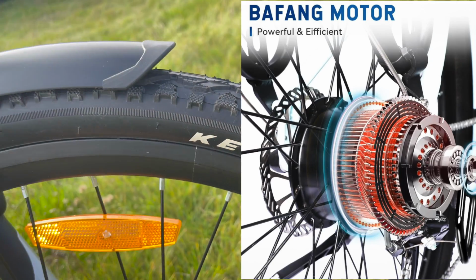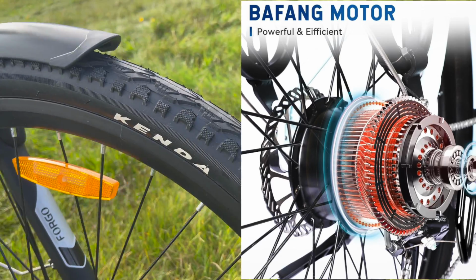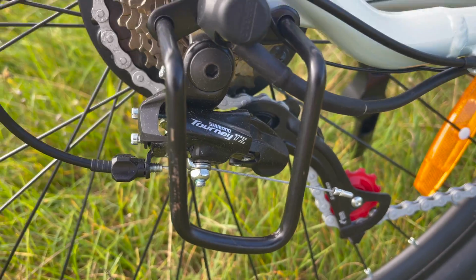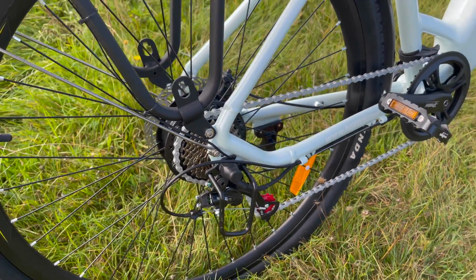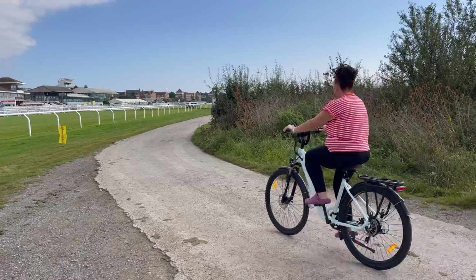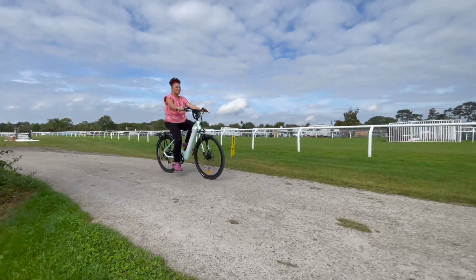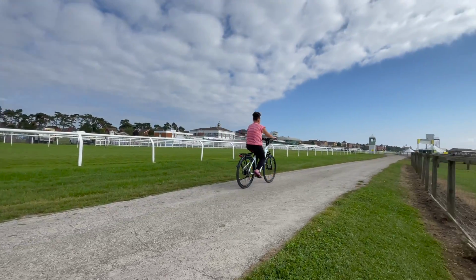A 250 watt motor, 360 volt 12.5 amp hour removable battery, 7-speed Shimano gear system and dual brake discs, and it also features 3 riding modes. It has front and rear lights and it also has front suspension. Now it does a maximum speed of 15 miles per hour, which is a legal limit in the UK for e-bikes, and it gives you plenty of assistance on those hillier areas that we visit.